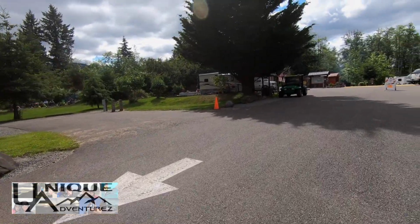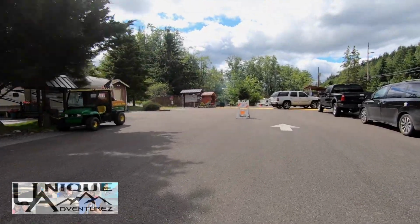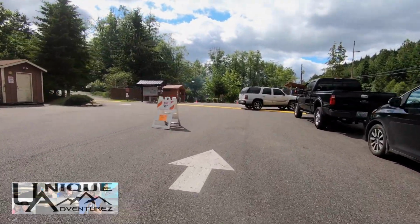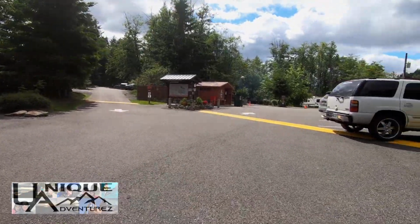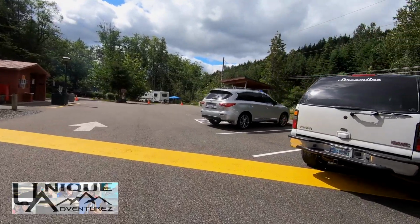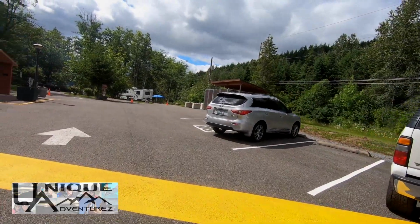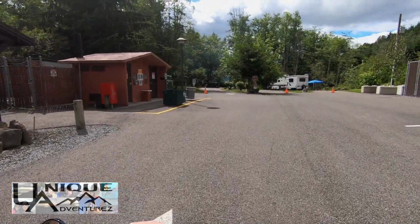Good wide open sites here, right next to the camp host. Our camp host this weekend is a very nice gentleman and has been treating us real good. Up here on the right, you've got parking for overflow. We haven't really had an issue with that this weekend so far, so that's been good.